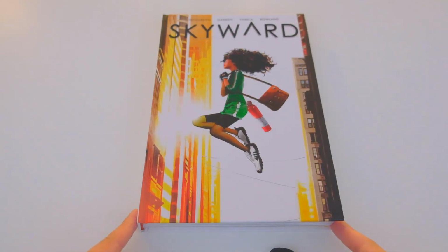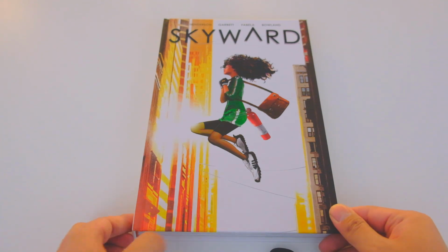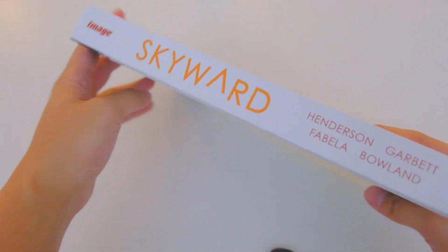It's a really fun read. I'll be giving you guys basically a bird's eye view as I explain a little bit about this story, so stay tuned for that. Alright, so here is another close-up of what Skyward looks like. Here's the front, here is the spine, and here is the back.